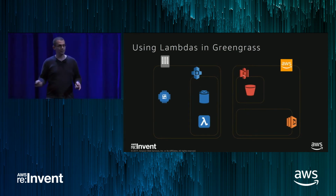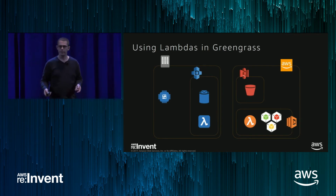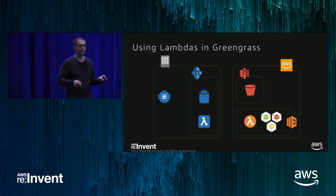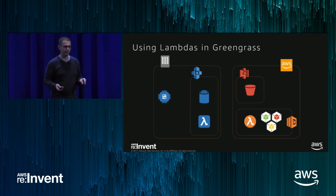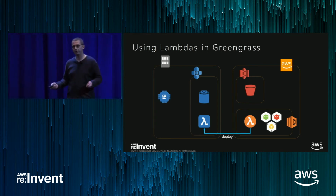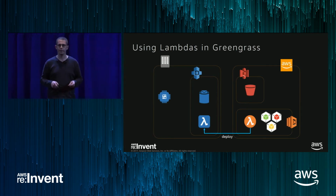Let's talk about Lambdas a little bit. So Lambdas in AWS Greengrass, as of Greengrass 1.1.0, support three programming languages. This is in contrast to the multitude of languages that are supported up in the cloud. We support Node.js, Java, and Python. So once you develop that Lambda up in the cloud, you can test it in the cloud, make it part of your Greengrass configuration, and deploy that code to your Greengrass device.